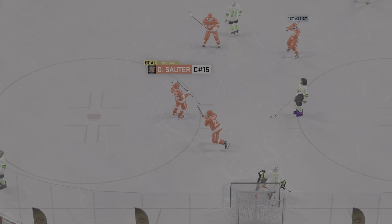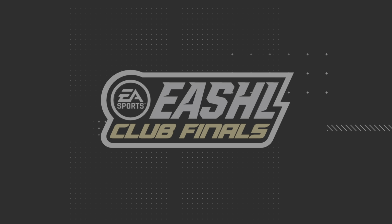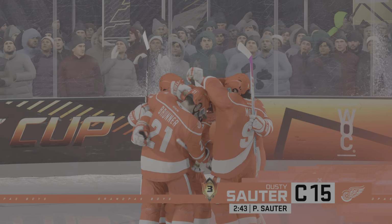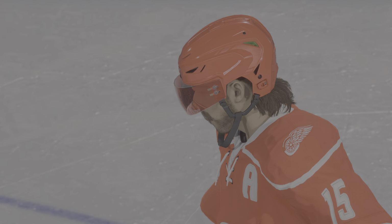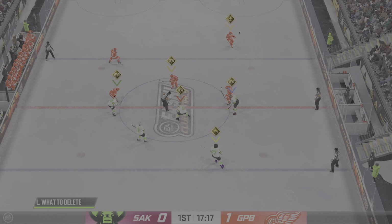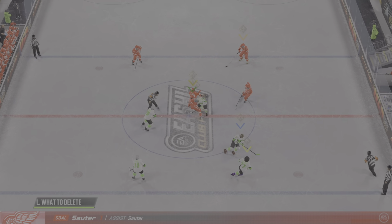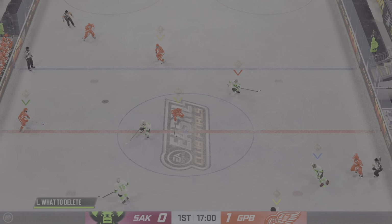Scores! Vancouver's execution in the offensive end pays off quickly, Ray. Didn't take them long, did it? They're attacking quickly. They capitalize on an opportunity, and now they can play the game from in front.